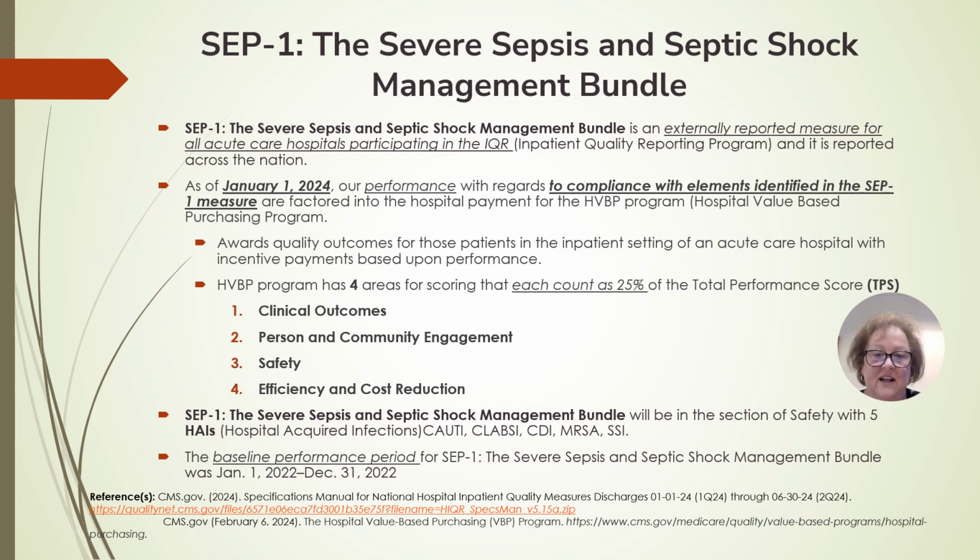There are 4 areas that each count as 25% of the total performance score: clinical outcomes, person and community engagement, safety, efficiency, and cost reduction. The Step 1 Severe Sepsis and Septic Shock Management Bundle will be in the section of safety with the 5 hospital-acquired infections: CAUTI, CLABSI, CDI, MRSA, and SSI. The baseline performance period for Step 1 was January 1, 2022 through December 31, 2022. And we are now in the performance period of January 1, 2024 through December 31, 2024. That will be factored in to the fiscal year 2026 hospital payment.